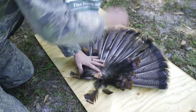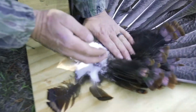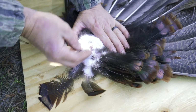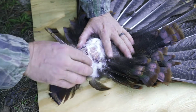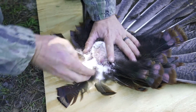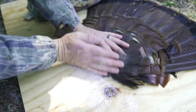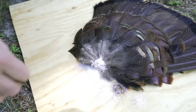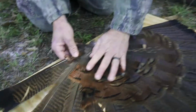So we go down to our local feed store, and we're able to get some affordable stock salt. And we can just rub that in there, and later I'll put borax in as well. But for now, we just want to rub as much of that salt in as we can, any exposed parts. And then we're going to spread the fan out to the position we eventually want it in.